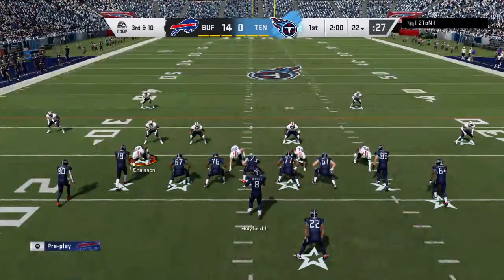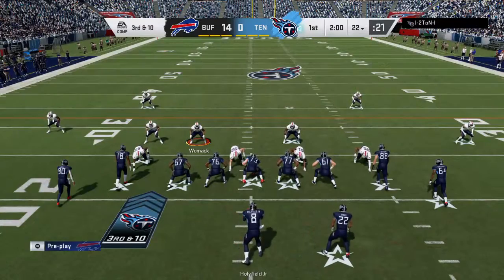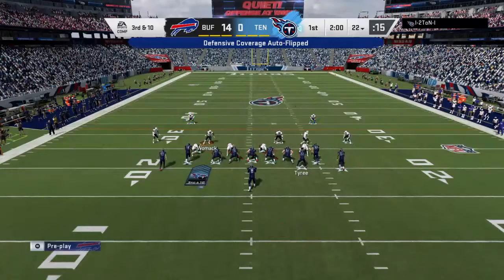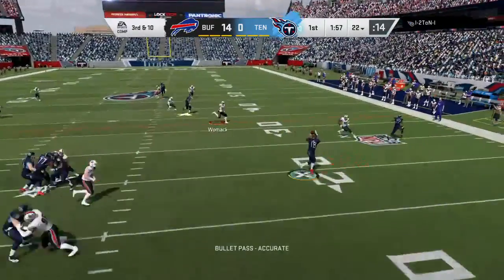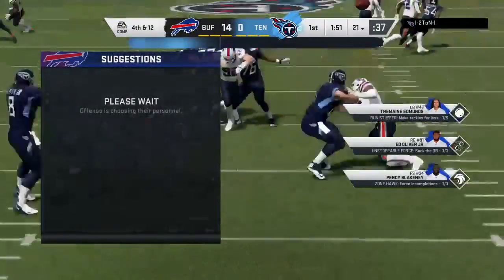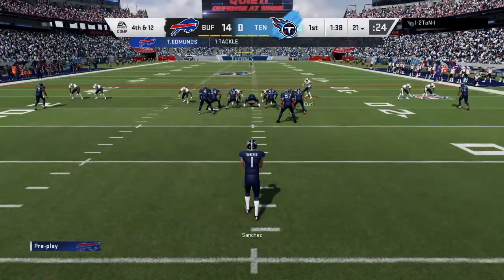The threat of a second straight punt to start the game is looming as they come up 3rd and 10. He'll look to throw. And he finds a man with a crossing route. And he'll wind up losing yardage here back at the 21-yard line. It'll wind up being a loss of 2, and that's going to bring up a 4th down.